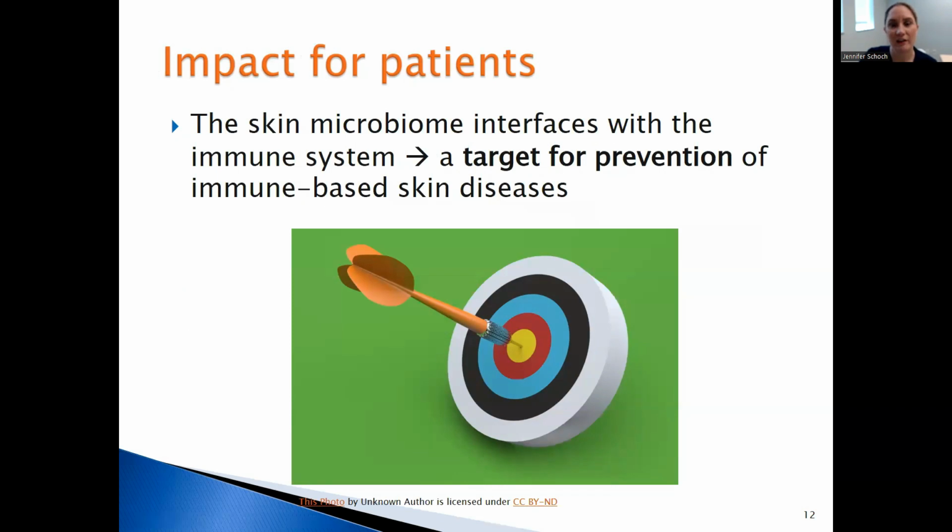The whole idea of studying the skin microbiome for me is that the skin microbiome interfaces with the immune system. And so as the skin microbiome is first being set up in the first few weeks of life, it's interacting with the immune system. The immune system is learning from the skin microbiome, and it goes both ways, right? The skin microbiome is learning from the immune system, and the immune system is adjusting the skin microbiome, I think. So this early interaction is probably a really important piece of preventing the future immune-based skin diseases.